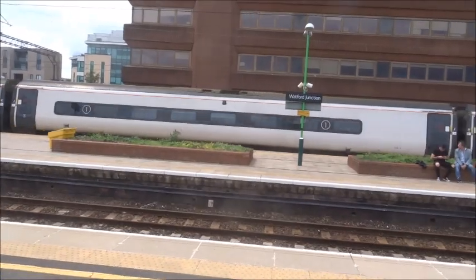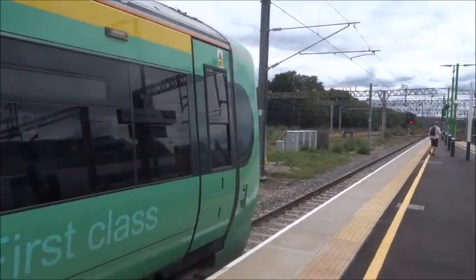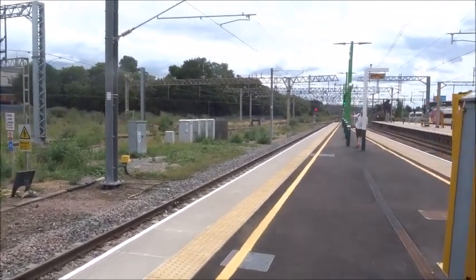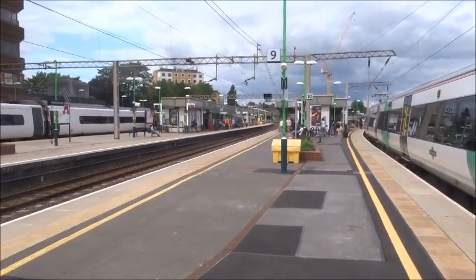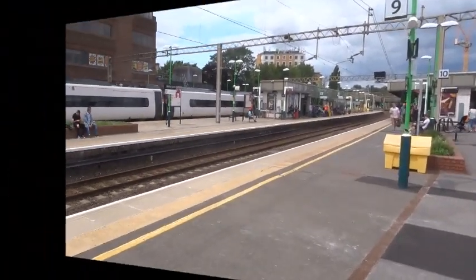390114 with a service to London Euston. Meanwhile, there's a Southern service that's coming from Clapham Junction, terminating here, 377213. We are at Watford Junction. It is the penultimate episode of the Trainspotting Tour 4. I'm David Frankel. I'm Duncan Friedberg. Welcome to the Trainspotting Tour.